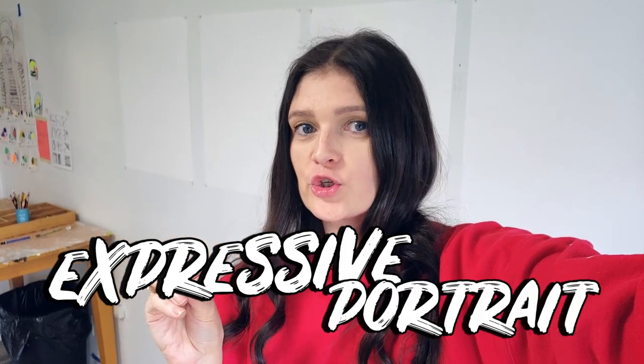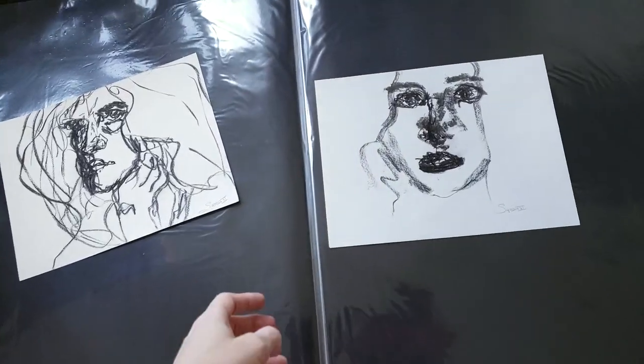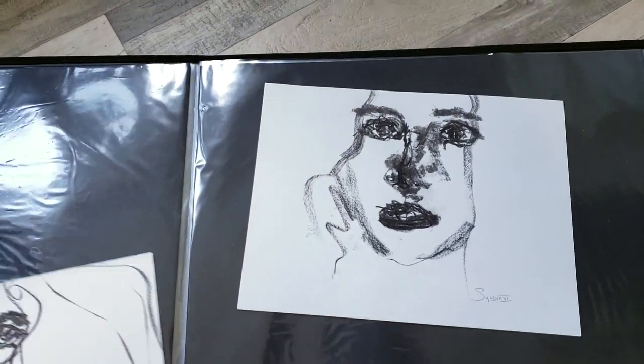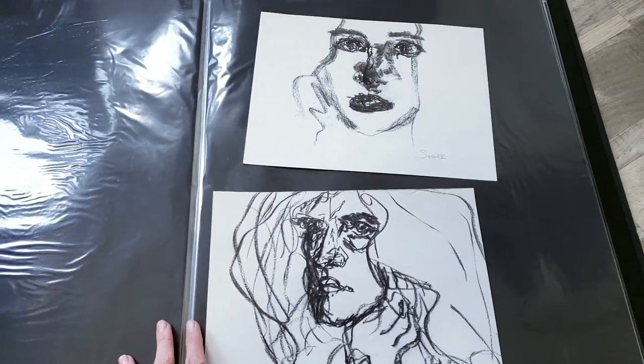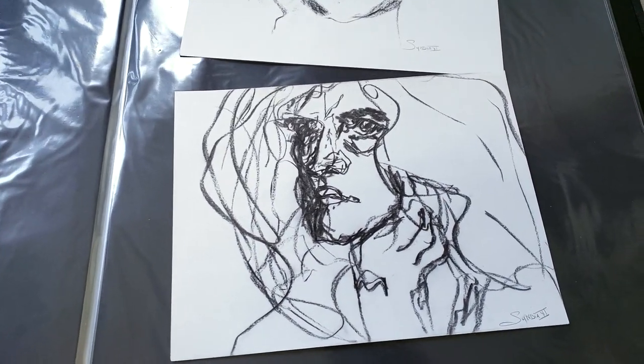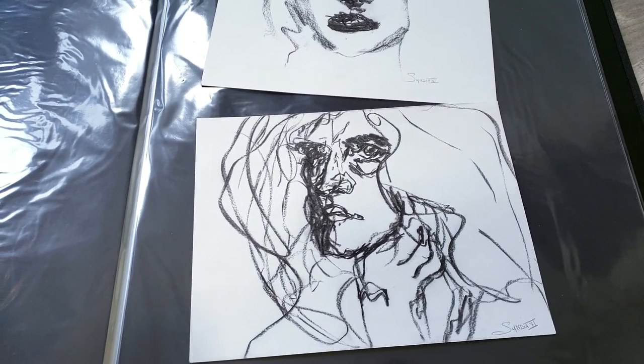Today, I want to explore expressive portraits, mainly in charcoal, maybe a few other things. I want to keep things minimal and very expressive, bordering on abstract. Let me show you. I had done these in charcoal a long while ago. Don't know if this might or might not be your cup of tea, but I love them. I like the movement. There's not much detail. You know, it's a portrait.